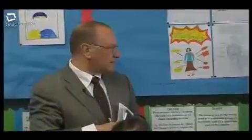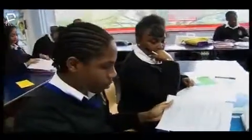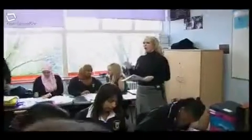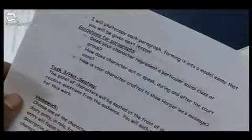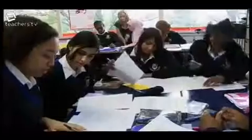Before that final activity, there's another task where the class moves around, so one of the more able students is in each mixed ability group. In your groups, you will produce one full paragraph on their character and how their character acts during and after the court case.